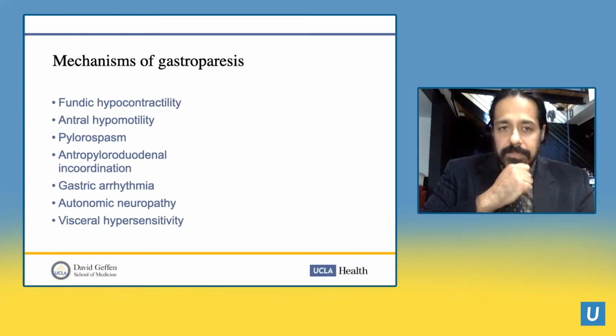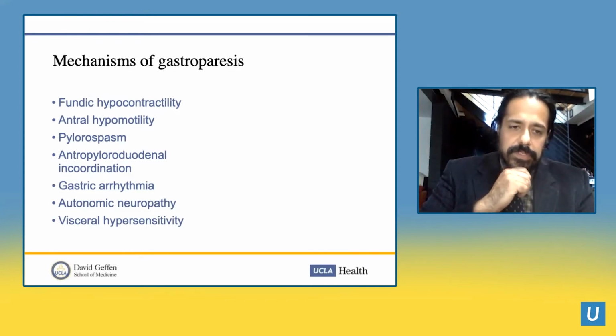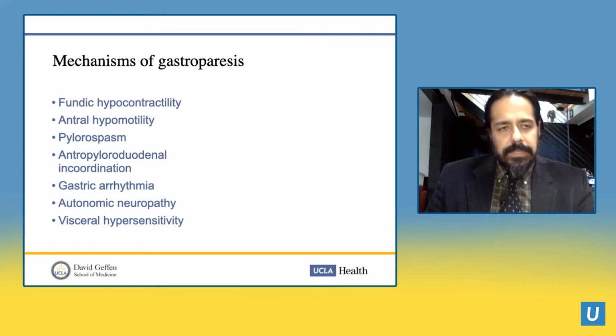So there's a variety of mechanisms of gastroparesis that are ill-defined, and probably not all patients have all of these abnormalities. And so that's where this sort of heterogeneous population with a convergent phenotype comes in. And we're just starting to understand with various functional mappings of the stomach what gastroparesis really means. And perhaps it's more of an amalgam of multiple disorders that should be treated differently.